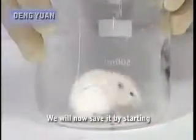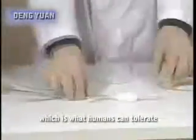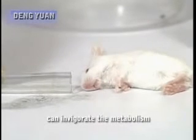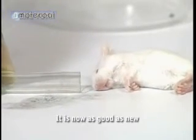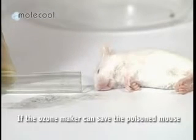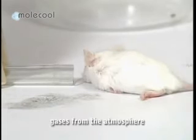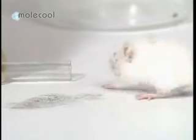We will now save it by starting the ozone maker to release a minute amount of ozone at 0.1 milligrams per cubic centimeter, which is what humans can tolerate. The appropriate trace amount of ozone can invigorate the metabolism, rejuvenate cells, and delay aging. Look at the mouse. It is now as good as new. If the ozone maker can save the poisoned mouse, that means that it can clean harmful gases from the atmosphere, and also those that have built up in the human body over time.